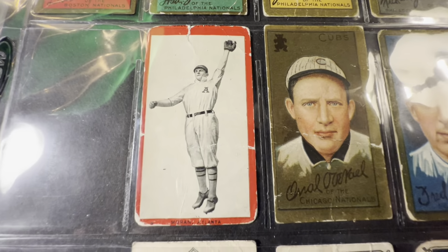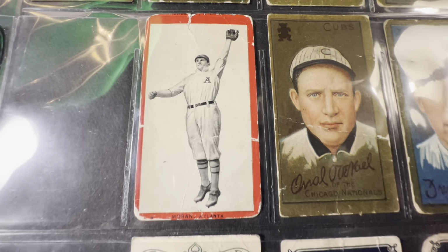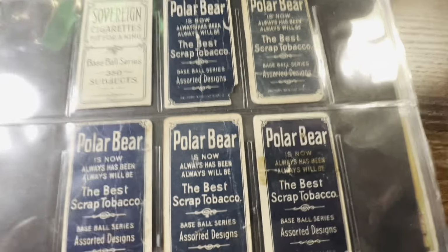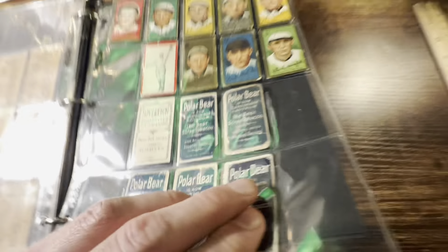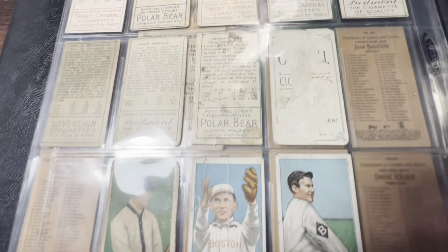And then this is called an Old Mill, this card here. It's in really bad shape. You can see the back in a second. Some polar bear cards. I really like the polar bear back and the Sovereign back as well. Pretty cool. Check out that Old Mill.